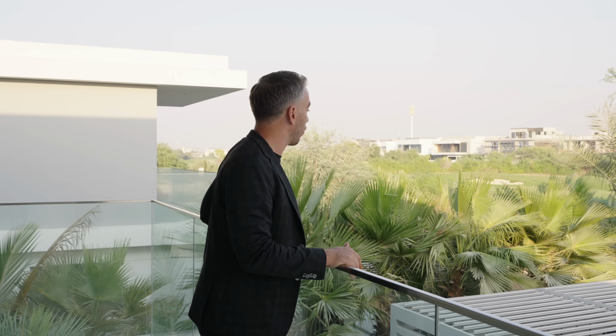And with the sun setting, the views just become amazing. I mean, it's not the first time I'm watching the sunset over the Dubai Hills golf course, but it never gets old. And it doesn't feel like we're in a metropolitan city. It feels like we're a part of nature. And we're just 20 minutes away from the center of Dubai, the Burj Khalifa, and that's one of the reasons why it's one of my favorite gated communities in Dubai.